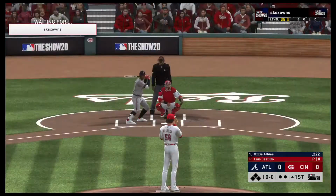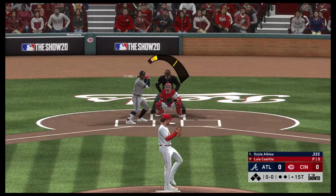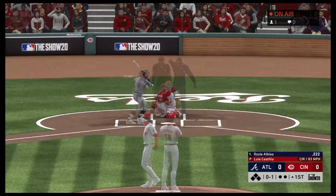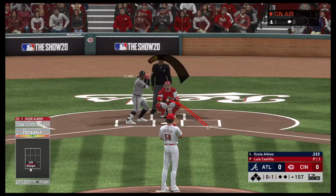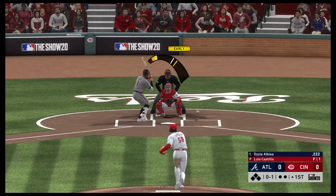Tonight, we've got a good matchup in store between the Atlanta Braves and the Cincinnati Reds. Now at the plate, Ozzie Albies. He'll get us started in this one under the lights. No balls and a strike to count. The windup and the 0-1.